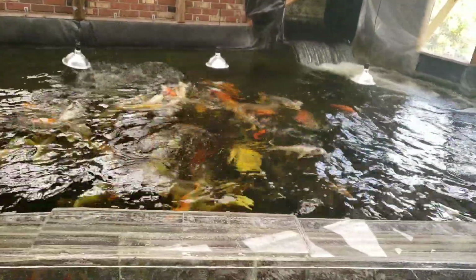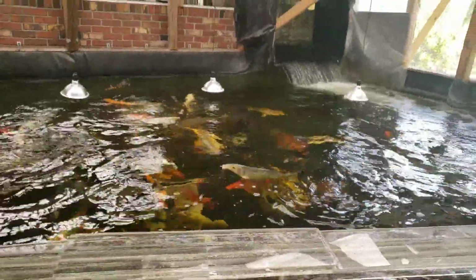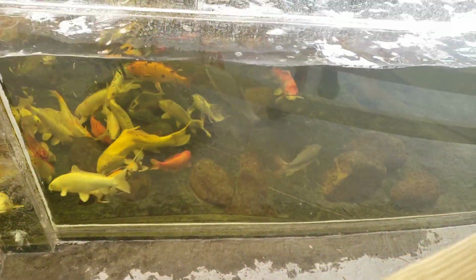Woohoo! Like a pack of piranha. Feeding frenzy. So there's Mascoherus in there, Bala sharks, king koi, barbs, giant Siamese carp, Catla catla. I see some Mahseer in there. Phoenix barbs.